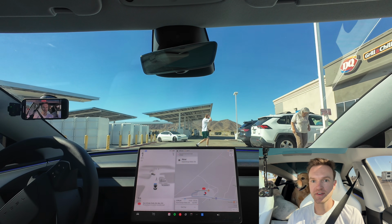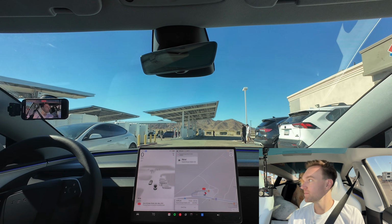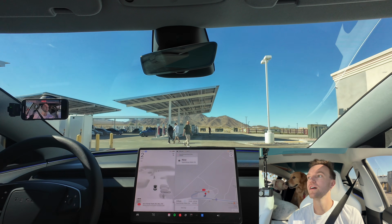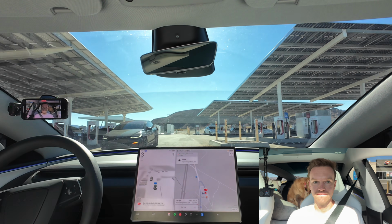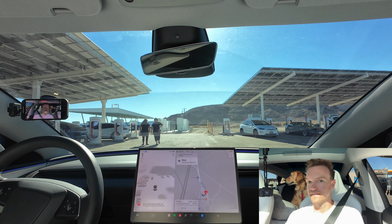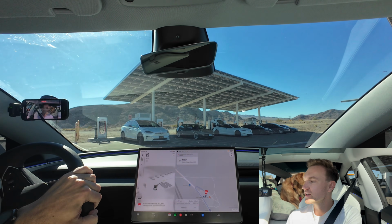Are we stopping? Nope, we're not stopping here. We're still creeping up a little bit. Radar's starting to bark at people because there's a lot of people around. It's going somewhere. It's got somewhere in mind. All right, it's stopping. I'm taking over to park at a charger.